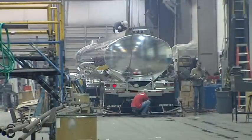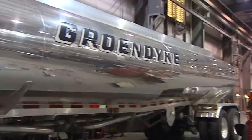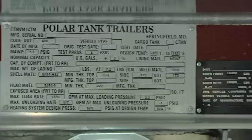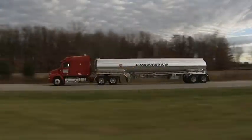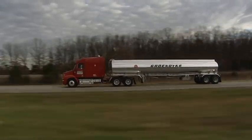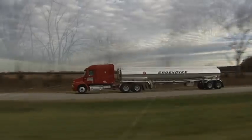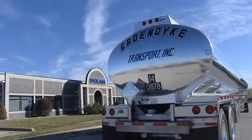All lighting systems are tested and the axles are carefully laser aligned. Decals are expertly placed. The DOT plate is stamped and attached, completing the assembly and christening it as an official 406 trailer. This beautiful, state-of-the-art DOT 406 gasoline trailer enables Polar customers to move products from pipeline to customer safely, efficiently, and profitably, ever strengthening the Polar tradition of excellence and commitment to the tank truck industry.